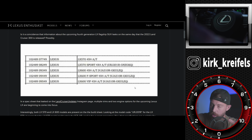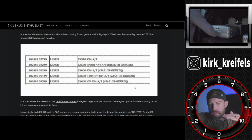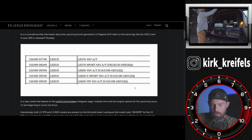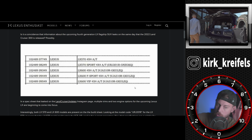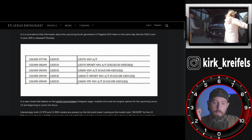Now, keep in mind, this is for the Indonesia market. It doesn't mean it's coming like these segments, the 4x4, the FSport, the VIP. We'll break those down. It doesn't mean it's coming like that for the rest of the world. You have to keep that in mind. So LX600 4x4, all right? So to me, this one is going to be the base model.